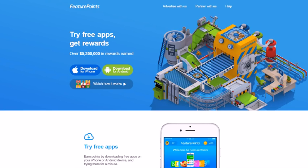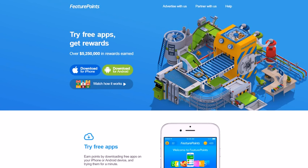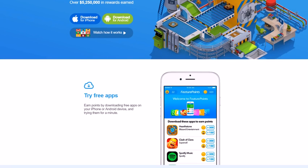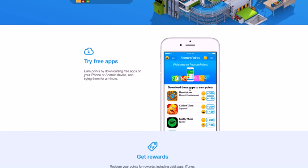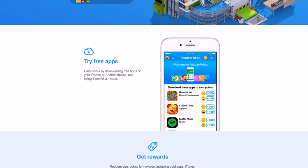Feature Points is available for iPhone and Android phones, and basically it allows you to make money from downloading free apps. So it looks kind of like this on the screen, and when you're on your phone, you have a picture of the app, the title of it, who it's made by, and how many points you get for downloading it. And just remember, you need to try the app after you download it. You can't just download it and then delete it instantly.